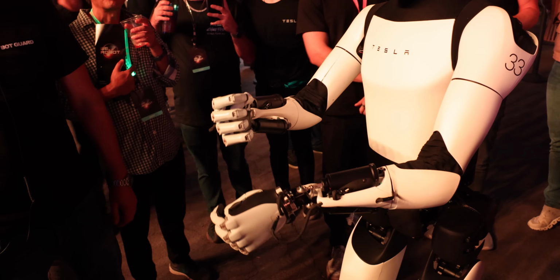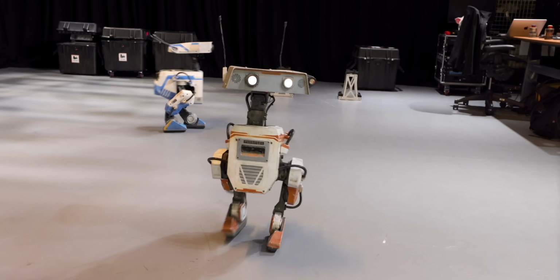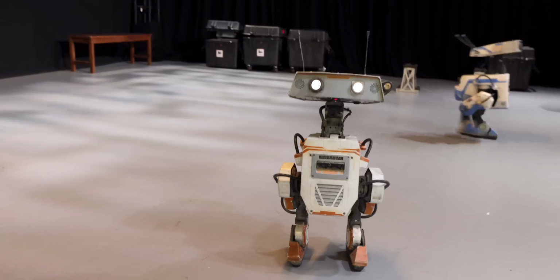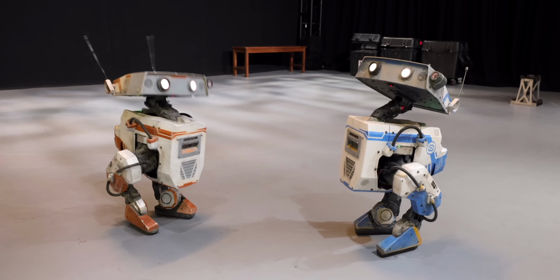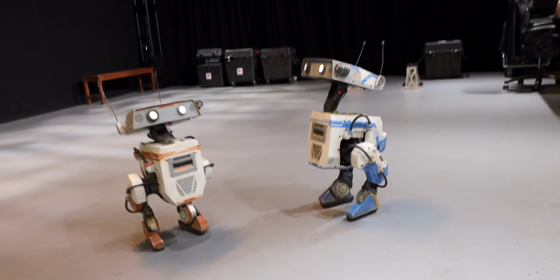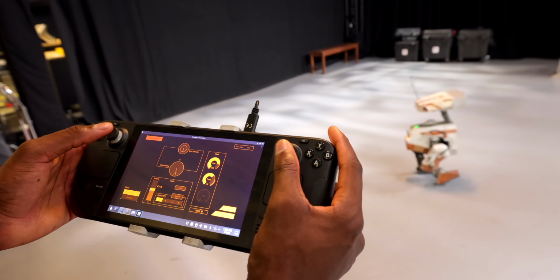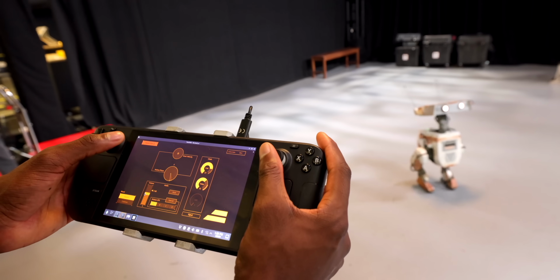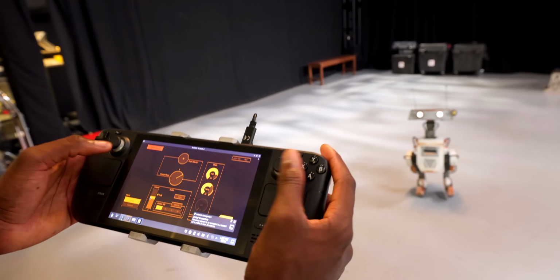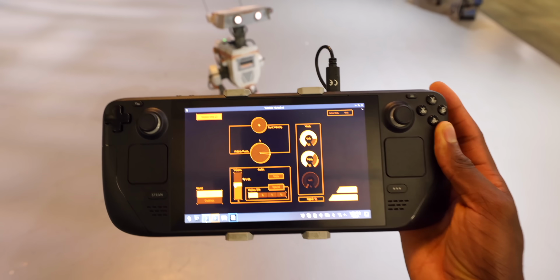You know what it reminds me of? Remember that video I did at Disney's Imagineering Labs where they had these bipedal robots that were controlled by a Steam Deck controller? They did all kinds of walking around and stringing animations together to entertain people at the parks. There's just a bunch of button presses and controllers to make that happen. And sure, there's some AI to blend that stuff, but you could never deny that there's basically entirely human control happening here. And that's basically what I think is happening at this Tesla event.